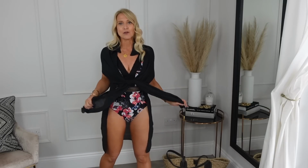Also what you can do is, if you don't mind flashing your legs a bit and you want to create a bit of shape, you just get the end of the shirt like that and tie it up, and now you've got a little bit more shape going on there.